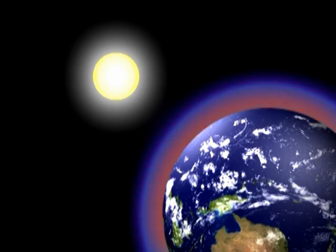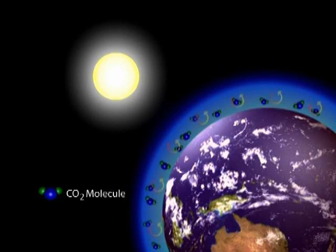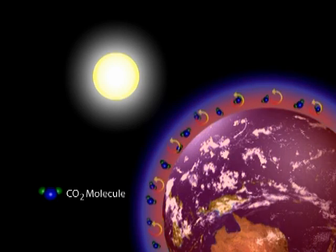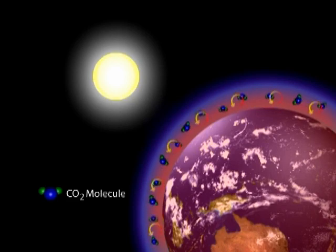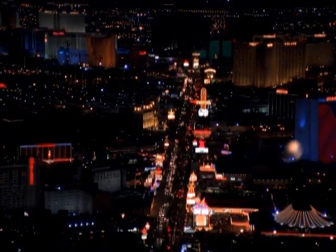About 1% of the Earth's atmosphere is made up of greenhouse gases, primarily water vapor, carbon dioxide, methane, nitrous oxide, and ozone. These gases absorb some of the infrared radiation from the Earth and re-emit the energy as heat. Without this warming, the Earth would be about 60 degrees Fahrenheit colder than it is. At issue is the role of humans in advancing the greenhouse effect.